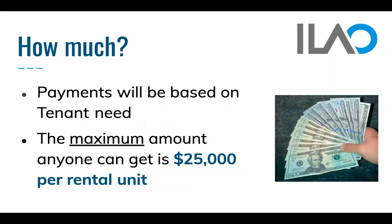So rent assistance is not guaranteed. All payments are based on what the tenant is in need of. The most anyone can get is up to $25,000 per rental unit. Again, not everyone who qualifies will get $25,000. It is based on your need and how much rent is owed. This is a grant, so it's important to note that the money received, no matter the amount, does not have to be paid back.